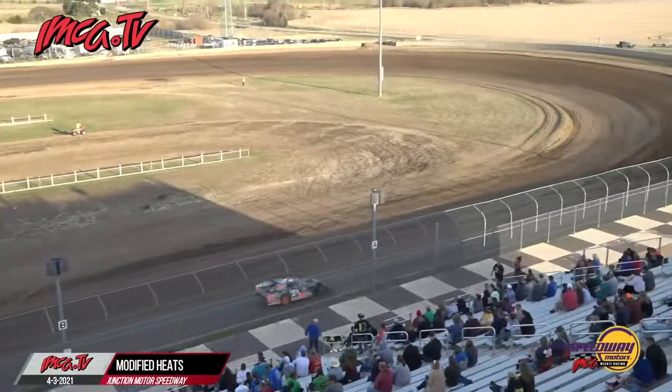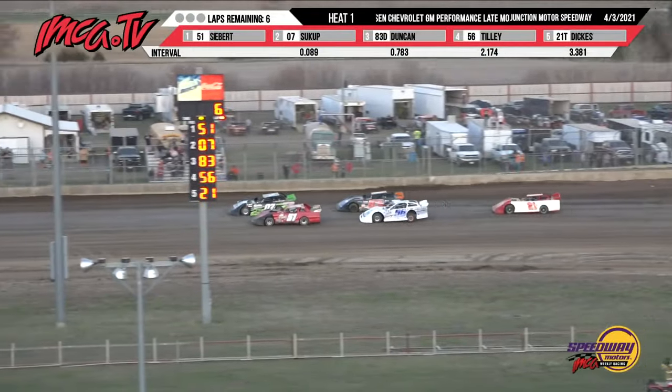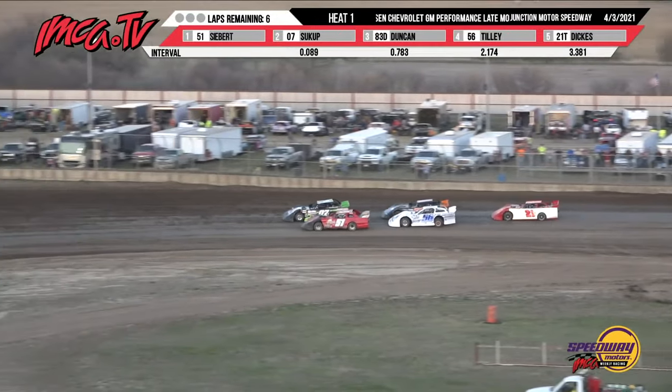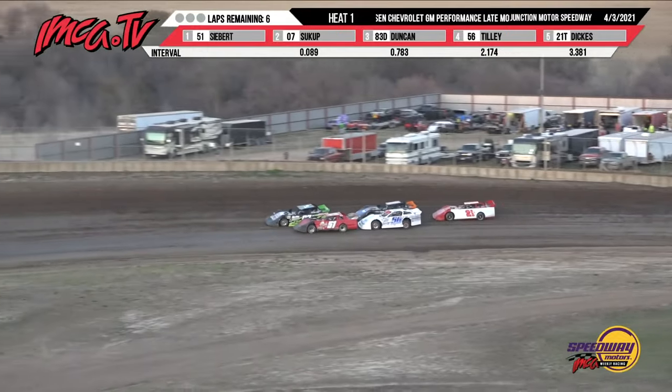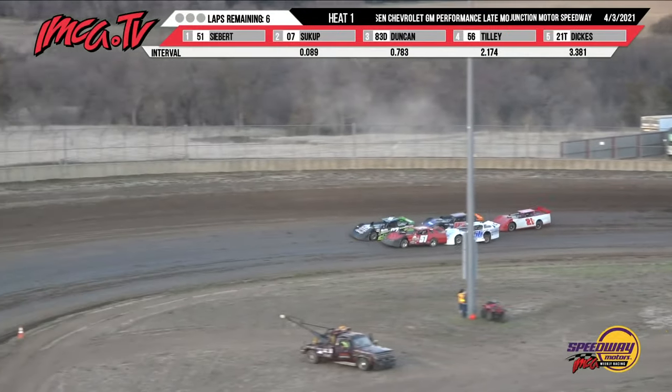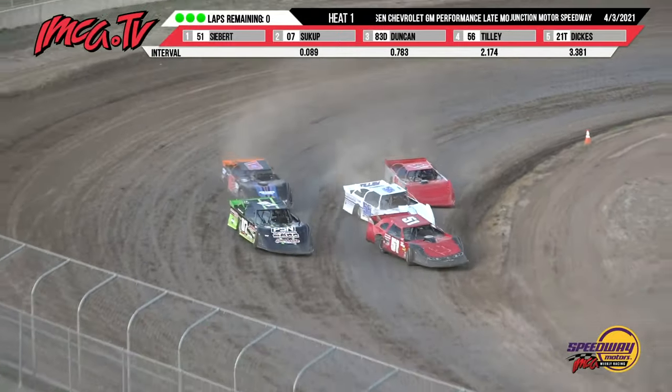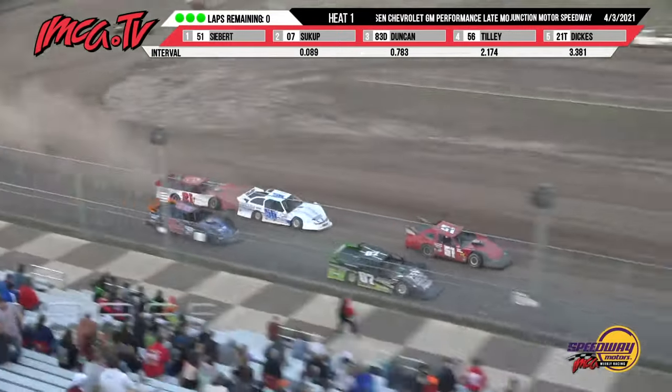And that'll wrap up your KTMX Cool Radio IMCA Modified in the point standings here at JMS and 19th nationally. Travis Dickus, if you don't remember the name, he was a longtime competitor in the Malvern Bank Super Late Models Series when that division was first rolling. So excited to see what the 21T can do. Green flag is out. We are back underway.